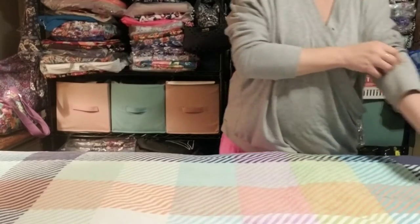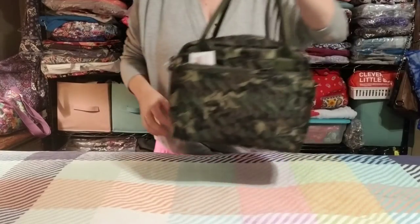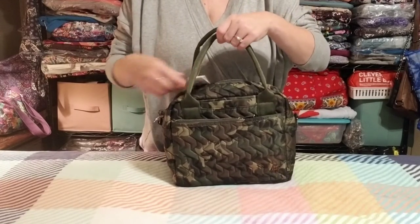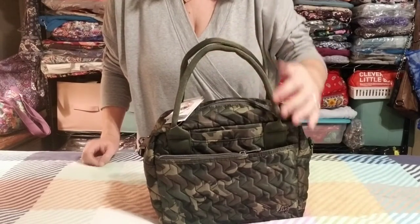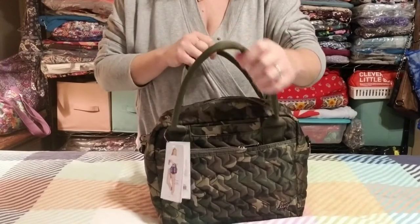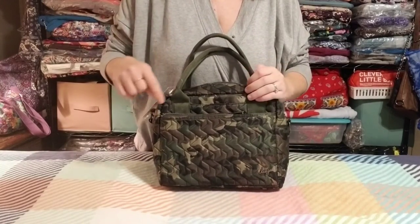Okay, the next bag that I picked up from Lug was the Jive. And I got mine in camo green. I love camo. Always have and always will. These straps are super squishy, but man, do they get wonky looking. And I haven't even used this bag yet. But they're really comfortable and squishy. And again, I'll go into my full thoughts on this bag another day.